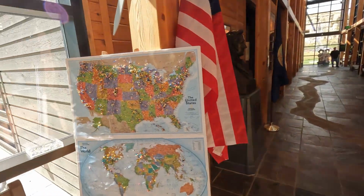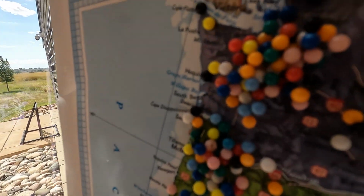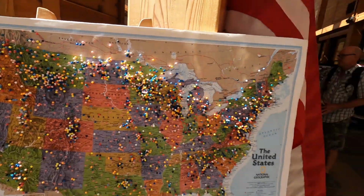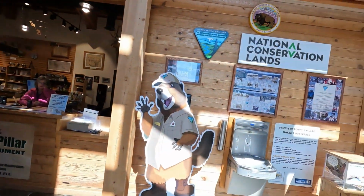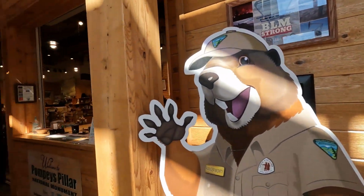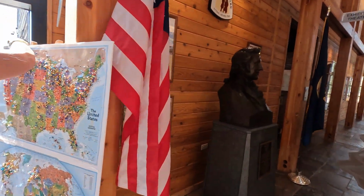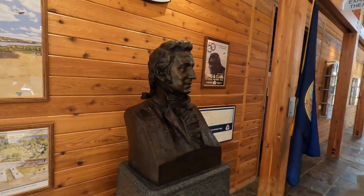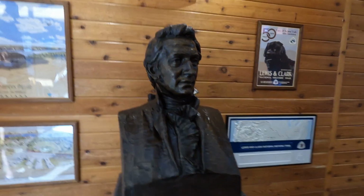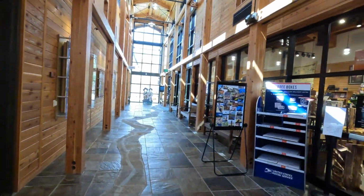I know. Oh. You get the old pin in the map. Let's see if ours is going to fit there. No, it's not. She's going to try, though. Well, I won't be able to try. Yeah, too many. Maybe we should move to a more isolated area. There you go. And then William Clark himself. Yeah, very nice. People from France here earlier today. Oh, cool.